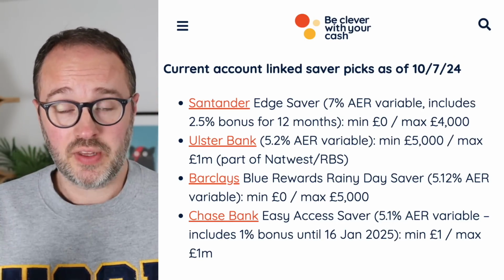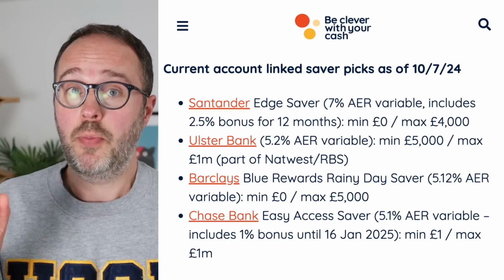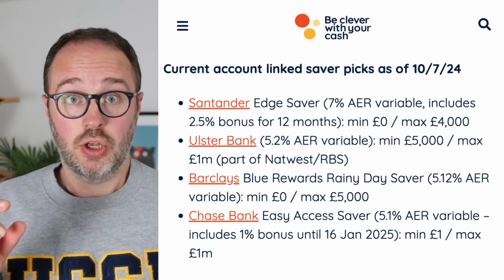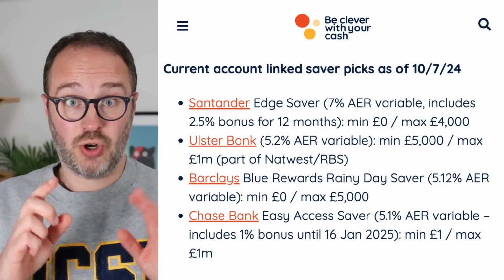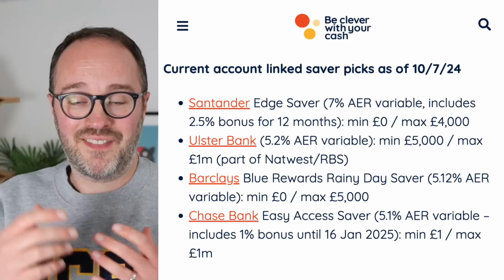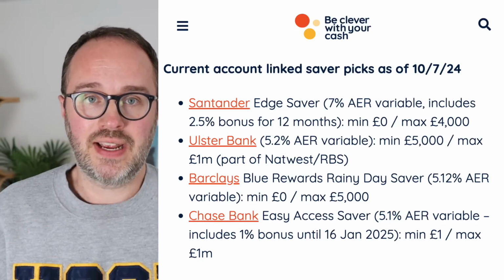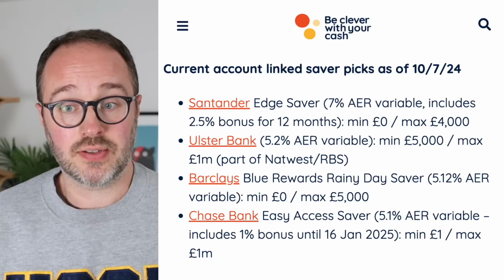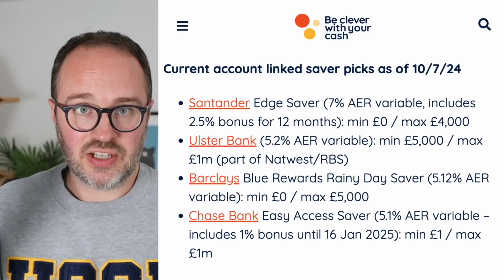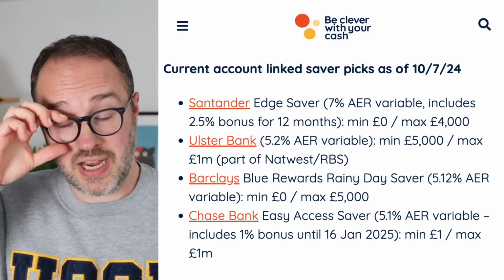You can also, if you've got a joint account, open up 2 of these Edge Savers in total. So you can have one personal and one joint, and that counts the person with the joint accounts. Potentially 2 of you could have 4 of these accounts, because each individual one is capped at £4,000, meaning that is a total of 16k you can have at 7%, or potentially less if you are paying the fee. But that's still at the top of the table there.